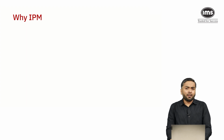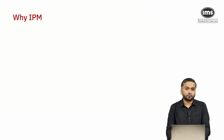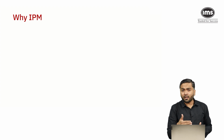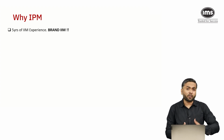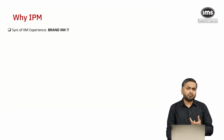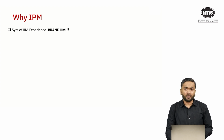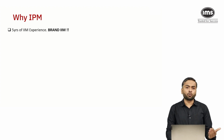Now let's see why one should opt for IPM after 12th. Basically, you are in IIMs for 5 years. Rather than spending 2 years for your MBA, you can spend 5 years in IIM. And obviously, everyone knows that the IIM brand has a lot of weightage and that will remain with you throughout your life.